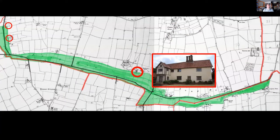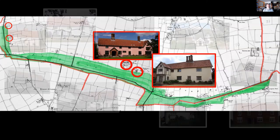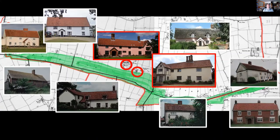Dyson's farm is located here. Tibbenham farm, which we will be using as a comparison in this talk, is literally right next door. And these are the other eight along the 2 miles of Long Row. Typically in the Norfolk pattern, only one of them is still a farmhouse. The remainder have been sold off and renovated.